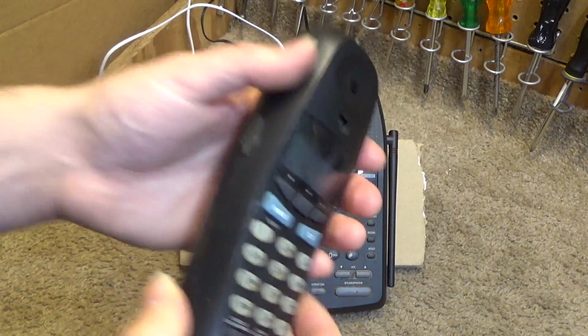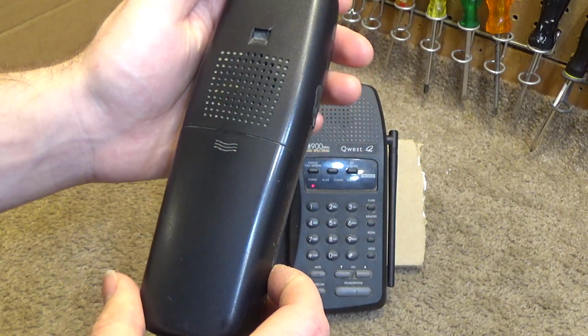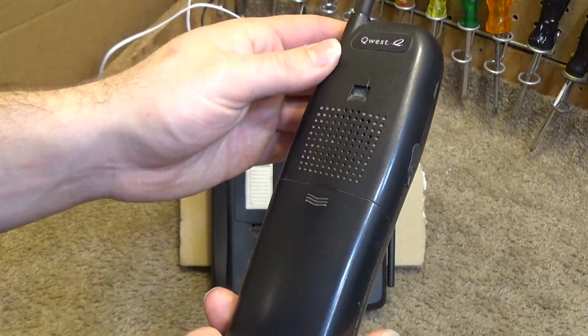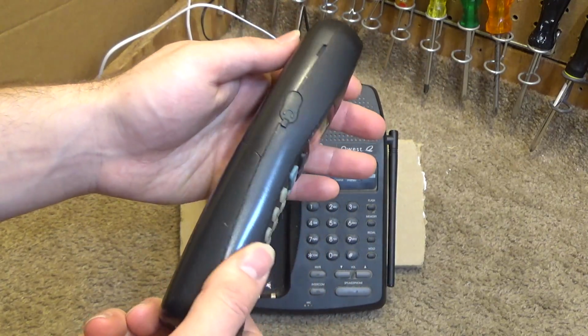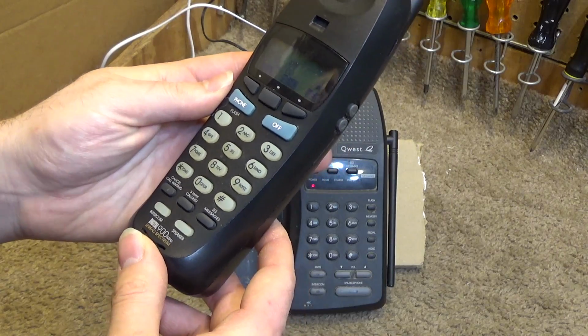It's a really nice and heavy, big handset. It's a darn shame that this wasn't made by Uniden, because this would be like the best cordless phone ever if this was made by a reliable manufacturer.